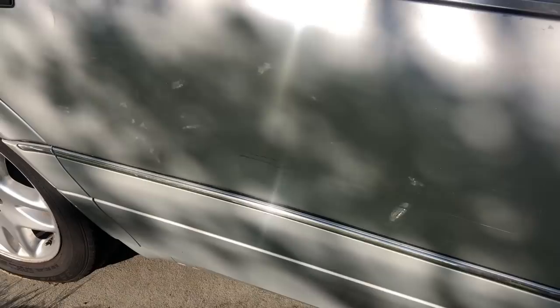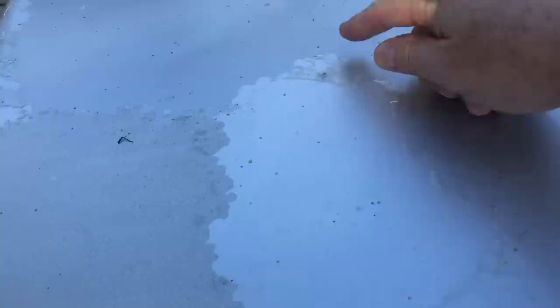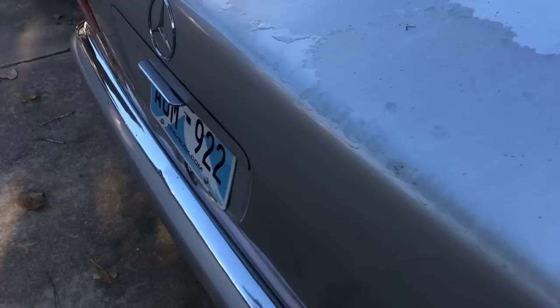Paint, well, we do have some clear coat issues on top. The trunk is a whole mess, all right? See, this has been painted, and now you can just take the clear coat off, yeah. You can just scratch it right off. Look at this, there's a big chunk right there. There it goes, here's another one.